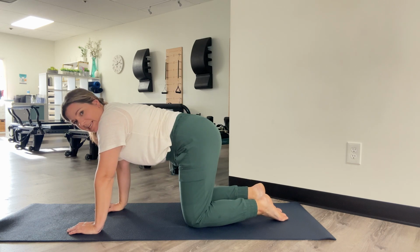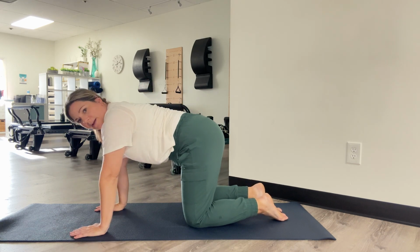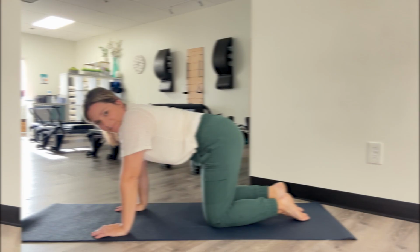The goal is not to get a lot of shifting and twisting. You want to pretend like there's a bowl of water on your back. It's not going to spill. Okay, there you have it. My top 5 Pilates moves that are great for lower back pain relief.